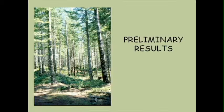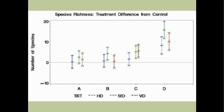So I'm going to talk about the preliminary results, and I do have to emphasize that these are preliminary, but I have some confidence in them because they're very similar to results that I've gotten from the young stand thinning and diversity study. So this is the first of several graphs I will show you like this. I'll spend a little bit of time on it. And it shows along the x-axis the 4 phases I just talked about. So A is pre-treatment, B is early post-treatment, C is later post-treatment, and D is after the rethin.